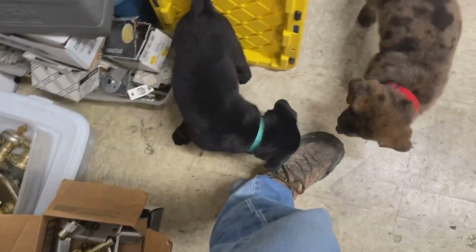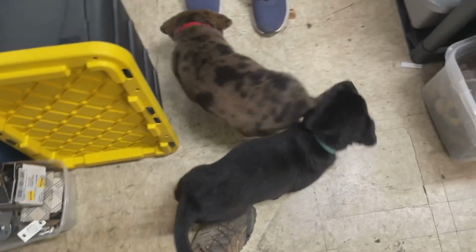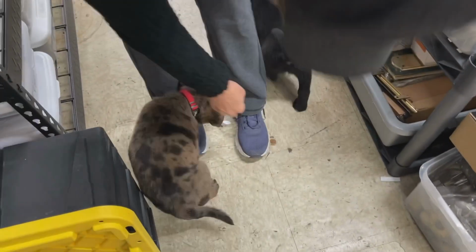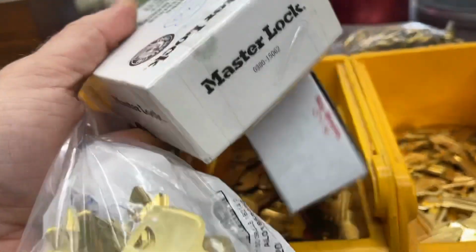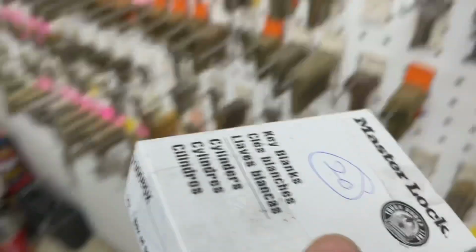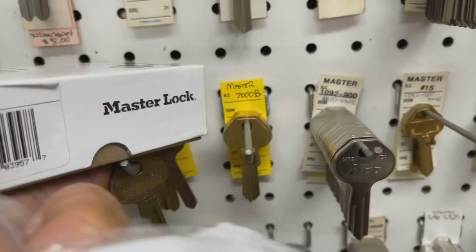Y'all stop eating the cardboard boxes. So that's what they're here for, right? Oh, we're new. I'm actually supposed to leave this up here. This goes right there. Why 11? This goes here, where we need it.